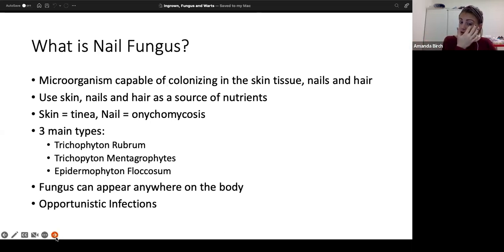Fungus can typically appear anywhere on the body. If you have it in your nails, it can cross-contaminate to your skin and vice versa. It's not just on your foot. You know, a lot of times you've heard the word athlete's foot. That is a skin fungus. But again, it can appear anywhere on your body. Hence why you want to treat it right away. It is very contagious. If you touch your feet and touch your face, touch your arm, you can catch it on those other parts of the body.